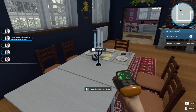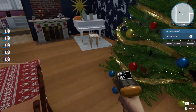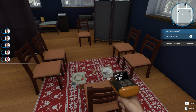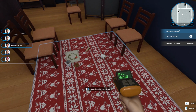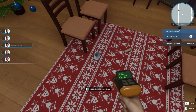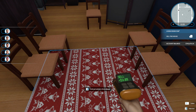What about the table and... Put that table right in the front doorway. Okay, hang on. Let's get this shit off. Oops! That's fine. Damn it, I just sold it. God damn it. I'm hitting the wrong things. Do you want me to go get the table back? Nah, I don't care. I can go get the table back.